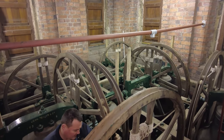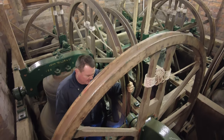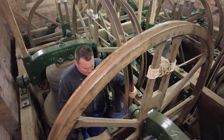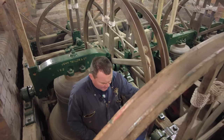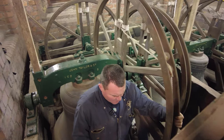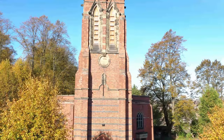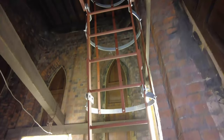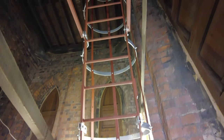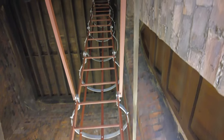And it also has a funeral toll switch, a remote switch down by the bottom of the stairs that they can use to activate the hammer on the tenor bell for funeral services. As you can see there, the steel ladder going up to the roof where Luke Perry is coming to fit the new weather vane in another couple of weeks' time.